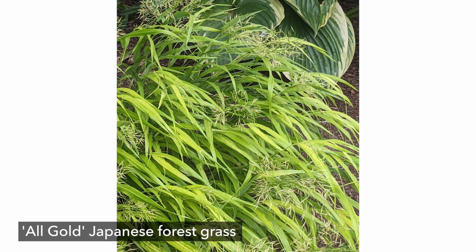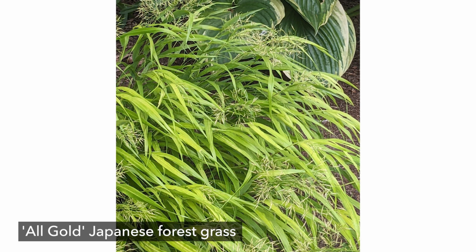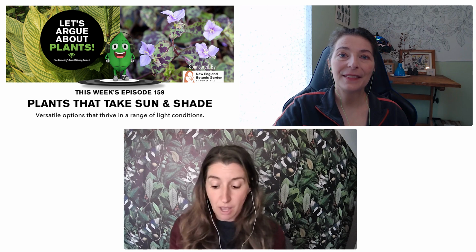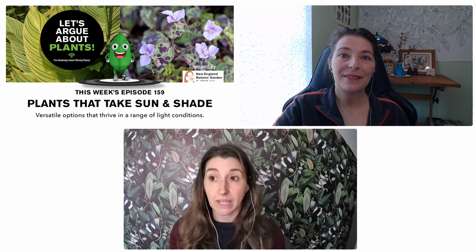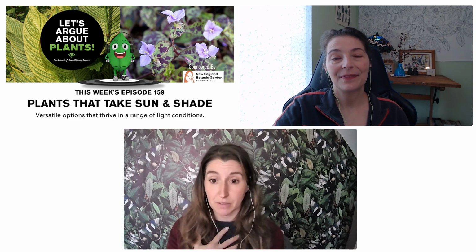And usually, within a couple of years of having this plant, 2 to 3 years, it's viable enough for division and is beefed up enough for division. So durable, just such a really durable plant. And I have failed with other cultivars of Japanese forest grass.